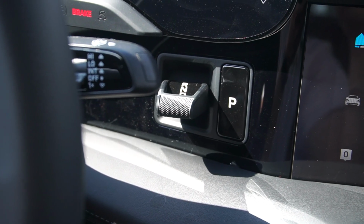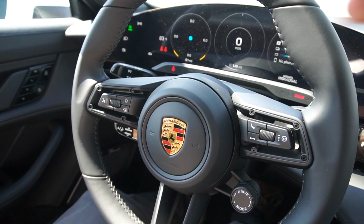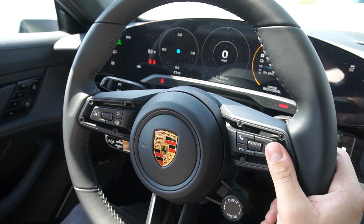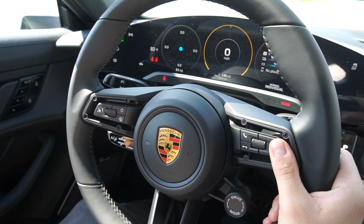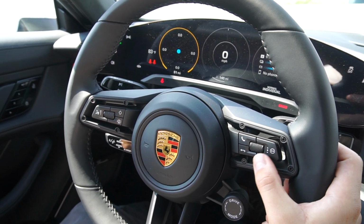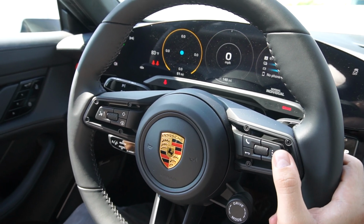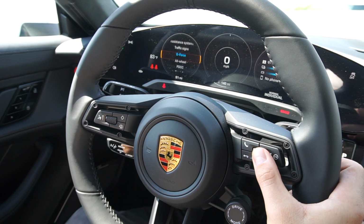Gear selector on the Taycan looks pretty similar to the one on the 992 911, except the 992 911 has it here. Taycan has it right here. To control the center screen here, we have a button right here on the right-hand side of the steering wheel. You just click it to toggle between all three instrument clusters, and if I want to select the G-force and switch it to something else, let's just go back to that. You can use the little wheel to go through your options.